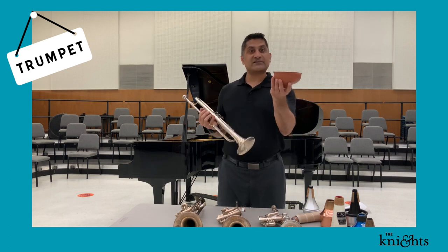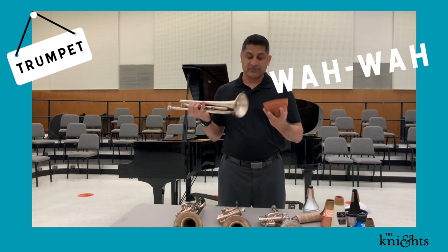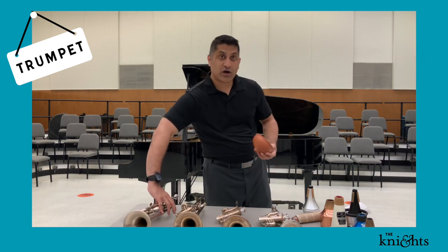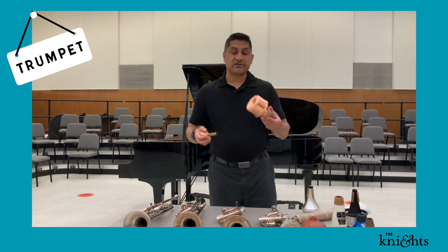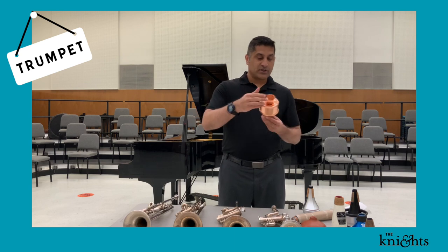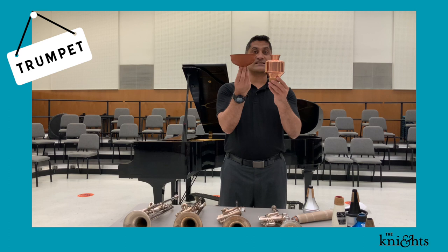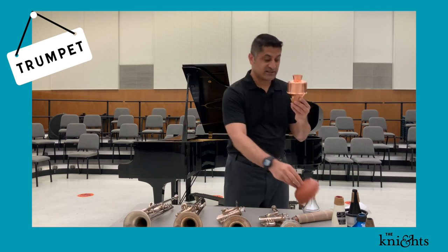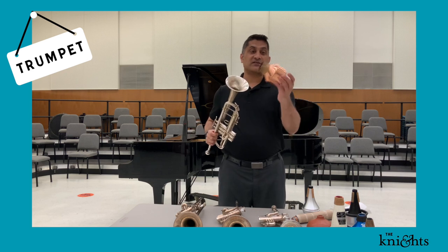Do you hear the effect of the plunger? It kind of sounds like wah-wah. That same effect of wah-wah can actually also be made on the harmon mute by inserting this stem. You can see that the shape of the stem and the shape of the plunger are kind of similar, but to different degrees. Here's the wah-wah effect on a harmon mute.